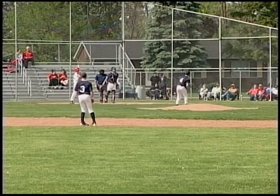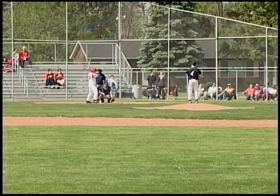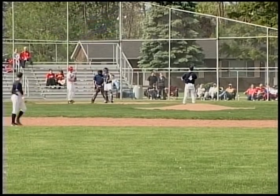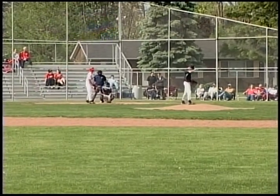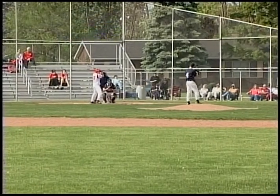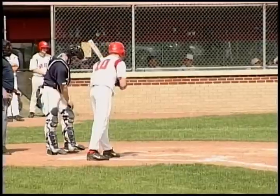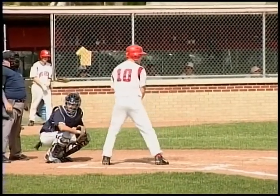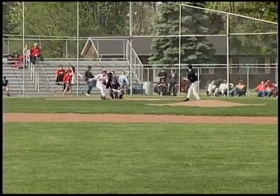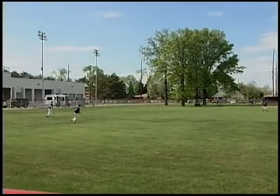Pitch taken for a ball. This is upstairs. That's 3-0. So the Vikings in trouble of letting another Port Huron High hitter on. No outs. And that one taken for a strike. LaForge was taking all the way. One hit hard, backing up the right fielder. And back, and he will make the play. That's Devin Hare in right field for the Vikings.